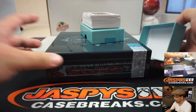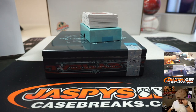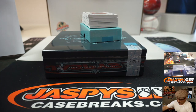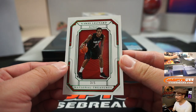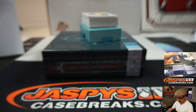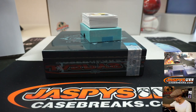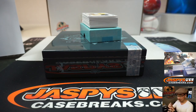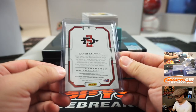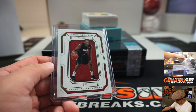All right, we're going to start off with a train whistle, ladies and gentlemen. Out of 5s and under, get the train whistle. And it's going to be Kawhi Leonard in his old San Diego State Aztecs gear. San Diego State, I've been told, playing some incredible basketball. Can they win the whole thing? Be cool. That goes to Greg Darby in the number 3.